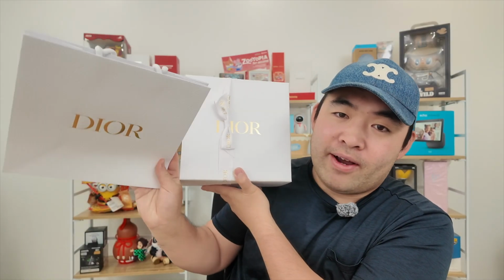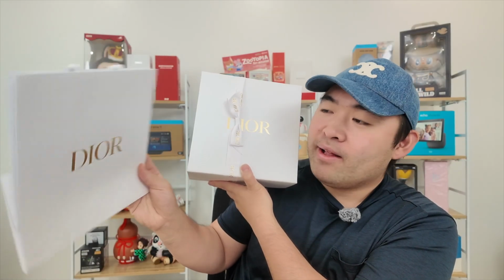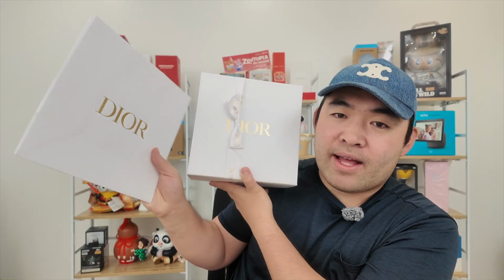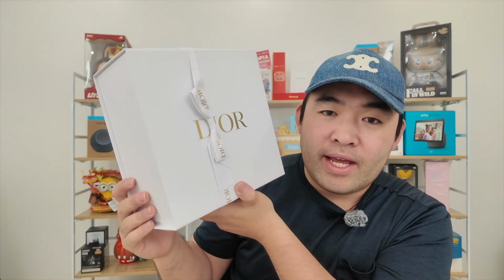I got another product here, and as usual, when you buy online or in store, they normally give you a bag, or if you don't want it, you can tell them not to give you one. This is what the bag looks like. I kind of wish they gave you the star that they normally give when you buy in store, but that's totally fine. Here you can see the packaging. It has this nice little ribbon that you can slide out on the side so you can open it up.